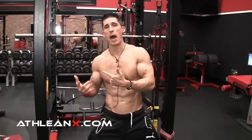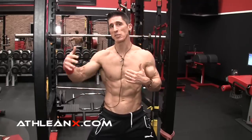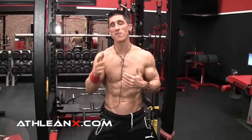Now, one unique thing about the chest, unlike, let's say, upper scapular muscles, back muscles, you're not going to see these weaknesses from postural appearance alone. Rounded shoulders could mean, yes, a tight chest, but it doesn't have to mean a weak chest. So I'm going to have you do some things with me here, play along, do some of the exercises, and you'll reveal the weaknesses very quickly. I'm going to show you what to do to fix all of them once and for all.